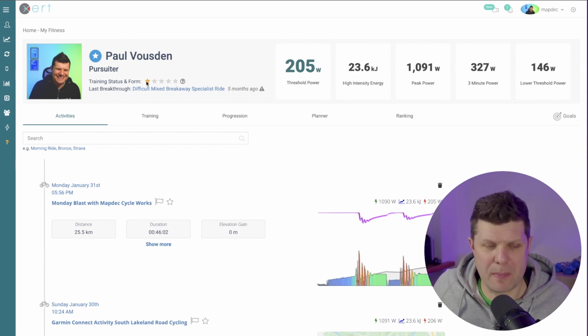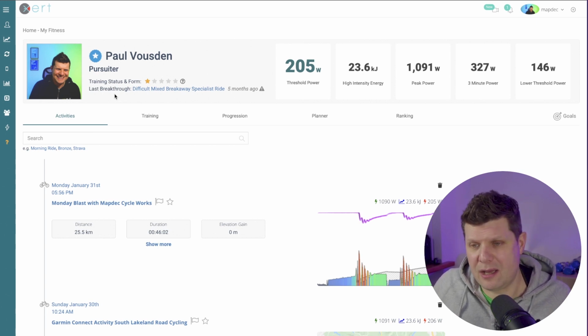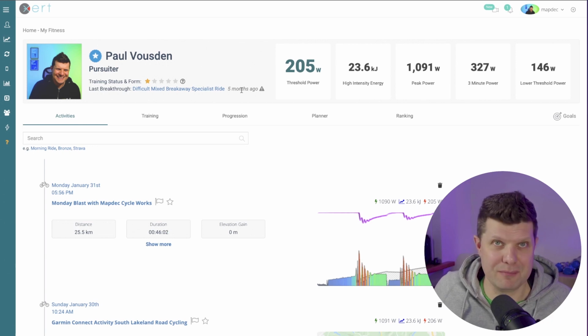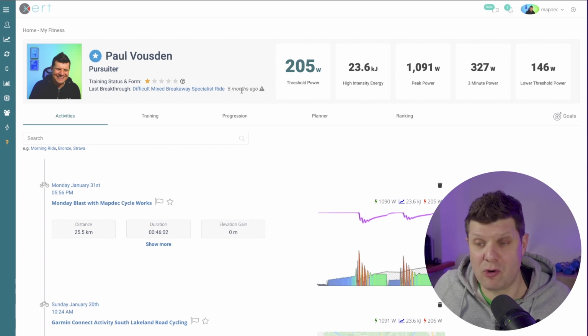Training status and form. At the moment, I'm showing one orange star. This is really, really important, and I'll talk you through that in a second. The big thing really, and this really highlights what I was just saying about being highly stressed and detraining recently, is that the last breakthrough I had, the last fitness breakthrough, was 5 months ago. Big red flags. This is great because what I'm about to show you is going to be really relevant to you if you're picking up this and trying to find some structure and move forward, because you'll be in almost the same place as I am right now.